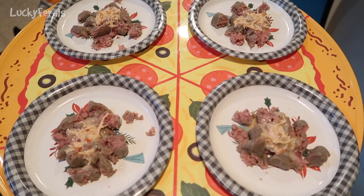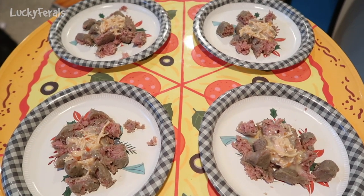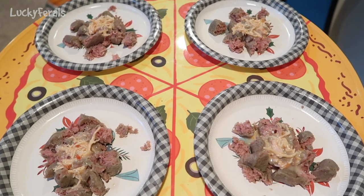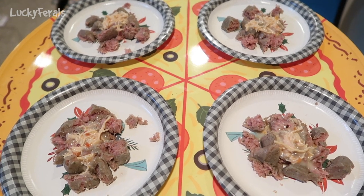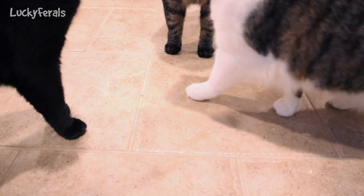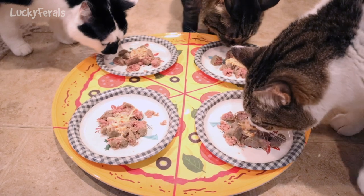This is what the cats are having for their breakfast. They're having Primal raw rabbit nuggets. And then I'm putting this broth on top as a topper. So it's split four ways. And we'll see if they like it. If they don't like it, they'll leave it on their plates. Hey, Boo, no fights. No fights, Boo. No. We're gonna have a nice meal together, Boo. Eat your food.